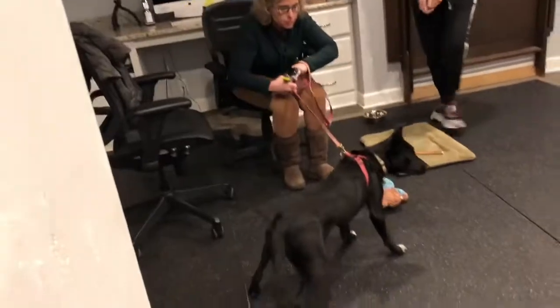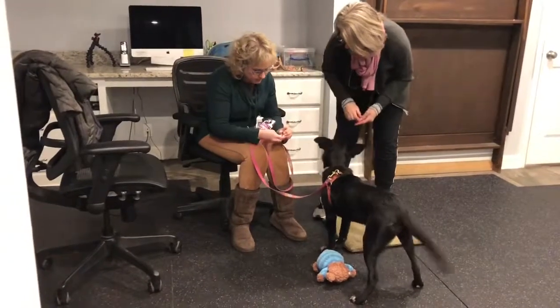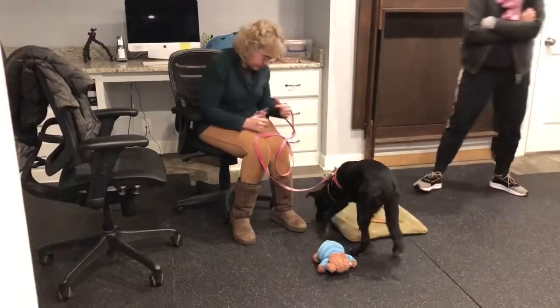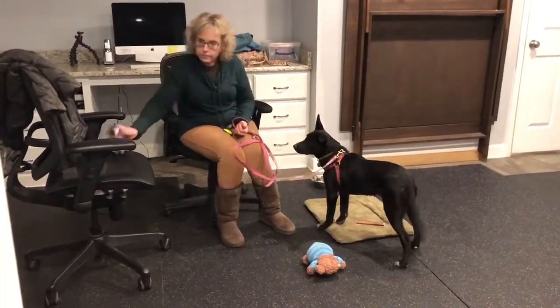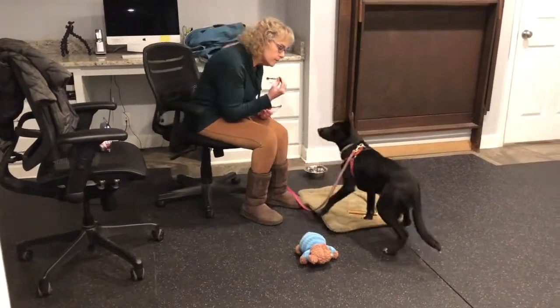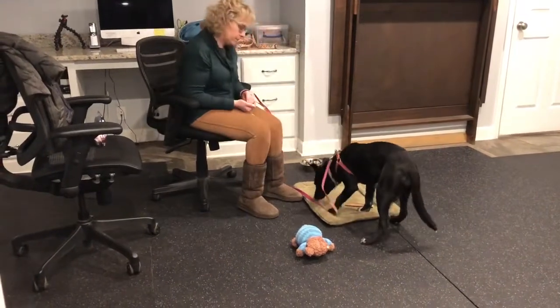Good. There you go. And here's how you find out if she's in her rational brain. If she will sit for you, Amy, she's back in the thinking zone, right? So she can learn. If she totally won't even sit when you ask, she's too focused on the other dog. Just be sure there's no treat in your hand when you give her that hand signal.